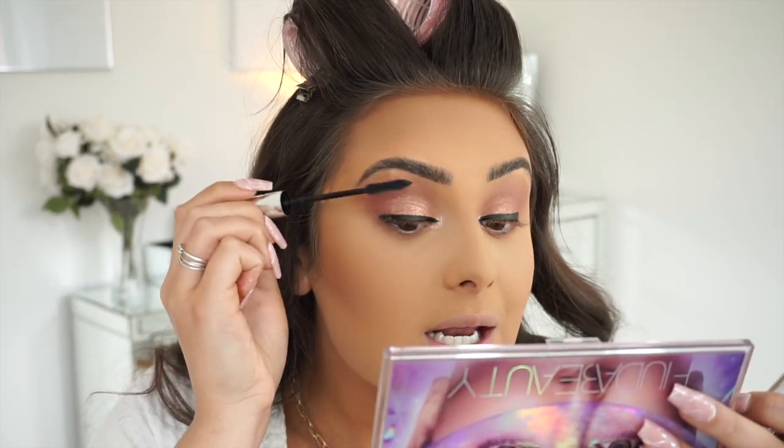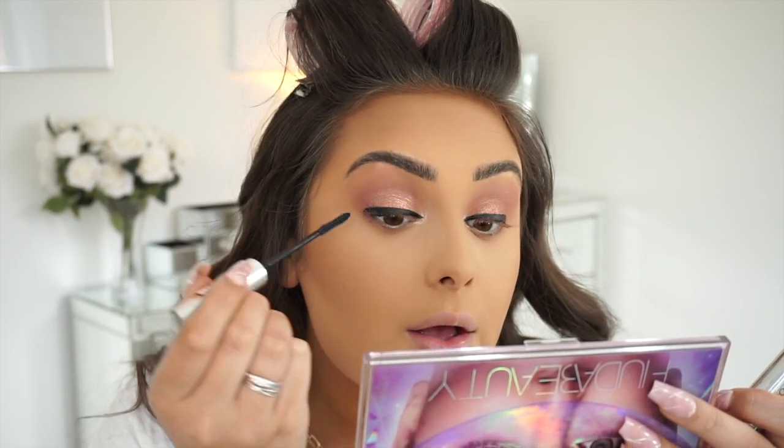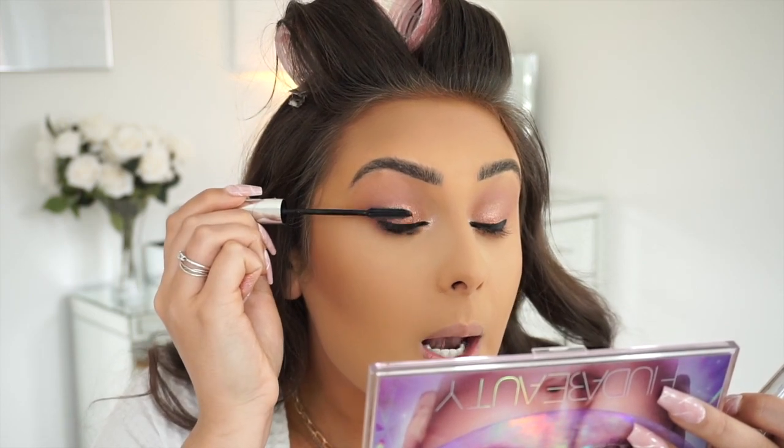And then I'm going to use my favourite mascara. This is such a good drugstore mascara. It's from L'Oreal and it's the telescopic mascara. So good. It really lengthens your lashes and it doesn't make them clumpy.